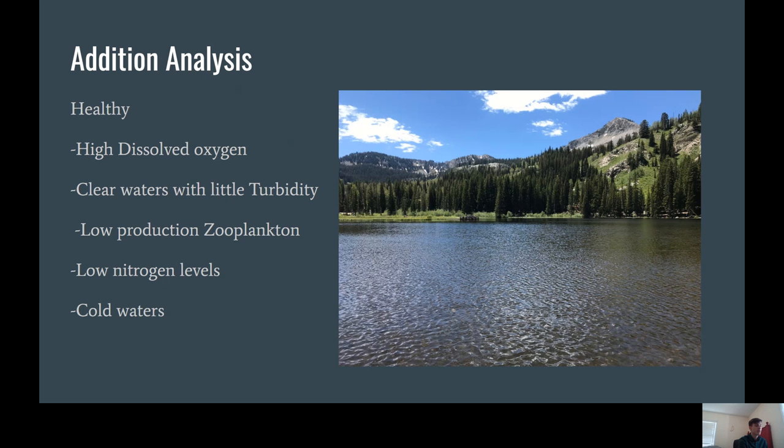However, this research will continue to be done year after year, and we will continue to monitor these parameters to better understand how the lake is changing and also how we can keep it healthy.